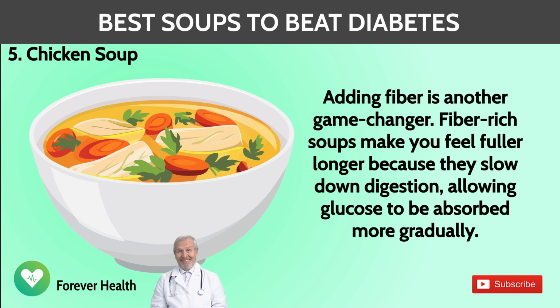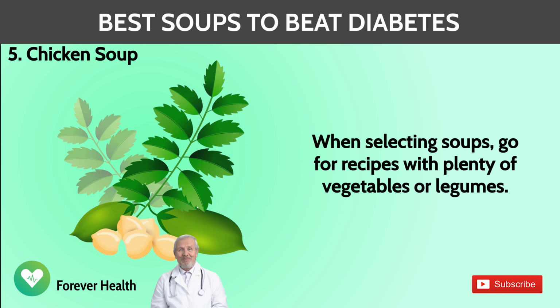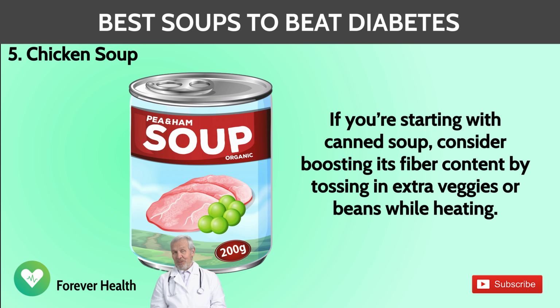Adding fiber is another game changer. Fiber-rich soups make you feel fuller longer because they slow down digestion, allowing glucose to be absorbed more gradually. Not to mention, fiber supports a healthy gut microbiome, which is crucial for maintaining a strong immune system. When selecting soups, go for recipes with plenty of vegetables or legumes. If you're starting with canned soup, consider boosting its fiber content by tossing in extra veggies or beans while heating.